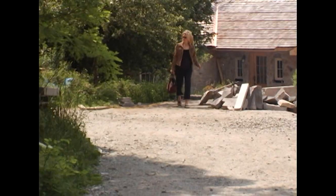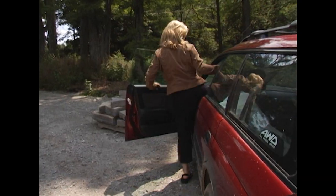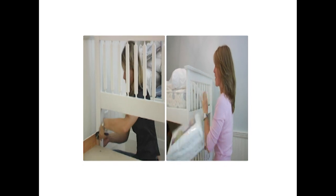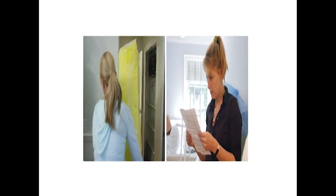Okay, so we're all set for the load-in. Of course, it's all going to go as smooth as silk. So it only took four women 2 hours to put together two bunk beds. Will Sharon's country casual bedrooms mean sweet dreams for all?